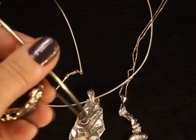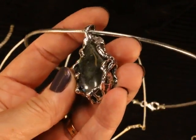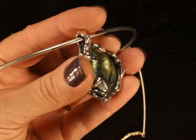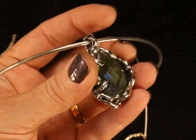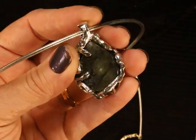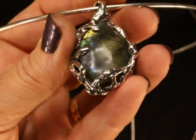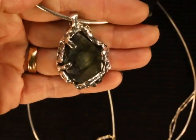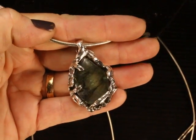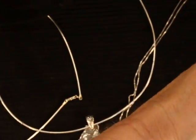This one is labradorite, and this I made with lost wax casting techniques as well. And labradorite has some fire in it. You can see if I move this just right in the light, you can catch the fire. This is a big statement piece. Move it closer to the camera. There, that's how you catch the fire on this stone. This is a big statement piece, and I put it on an omega chain. And when you walk in a room in different lighting situations, the fire catches.